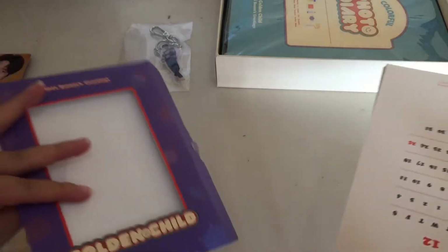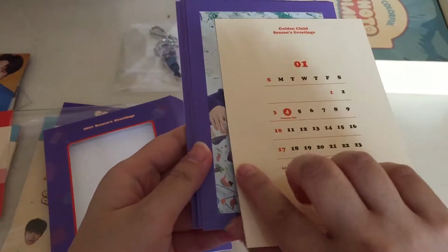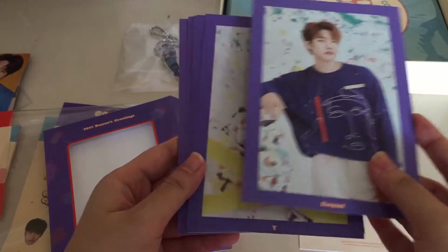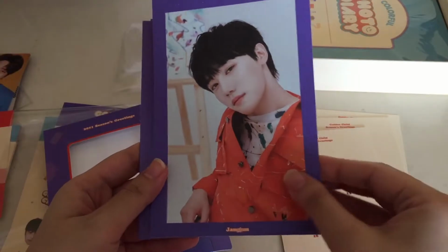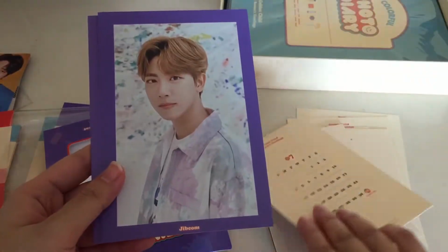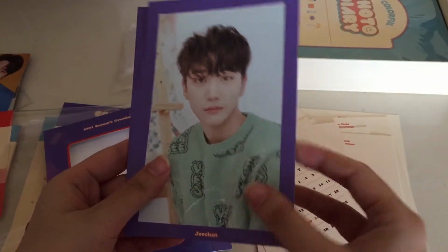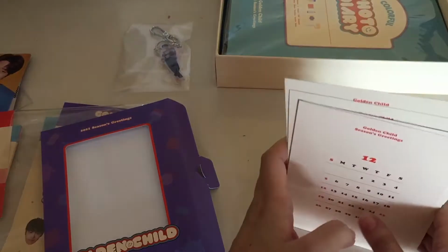To be like a photo stand, and here you have a group photo. It says it's January. Okay, so yep, we have the members here: Dale, Y, Jungjoon, Tag, Seungmin, Jaehyun, Jibom, Donghyun, Juchan, Bowman, and then we have another group postcard thing. So that's really, really cute.